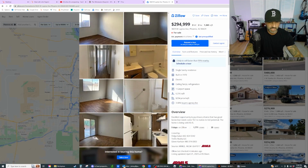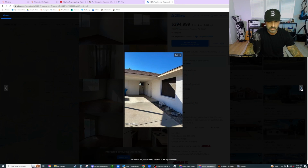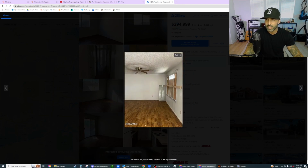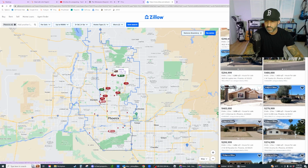Okay, so this is a property that might need a little bit of work, right? So it's not updated. This is perfect, right? This is a value add property, something we can buy and add some value. You can see the windows out. It's boarded up. So we would, which one was that? This one here, we're going to go ahead and star that as well.